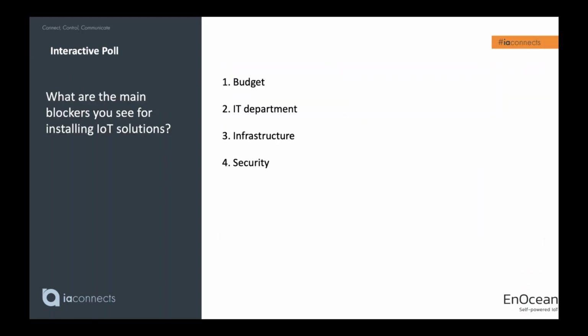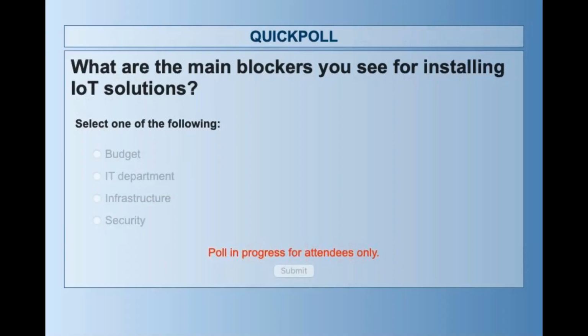So I'd like to start with an interactive poll now. So this is based on the question you can see on the screen. So what's the main blockers you see for installing IoT solutions? So 1, budget; 2, the IT department; 3, infrastructure; or 4, security. And I'll leave that poll running for a couple of minutes just to get the majority of people answering, and then I'll respond to those results.